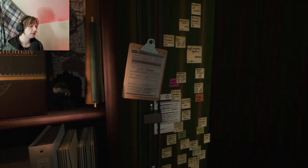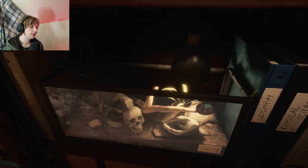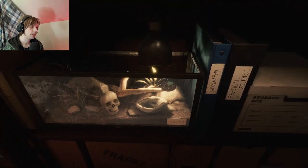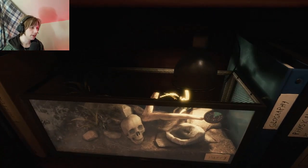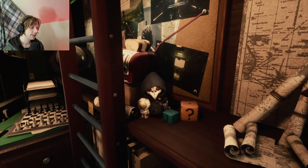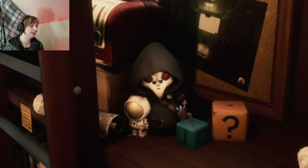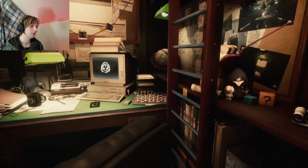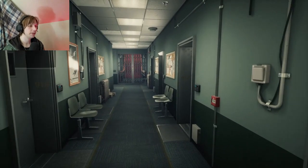Anomaly Collections. Top Secret. Ooh, big old book. Ooh, I can duck a little. There's a skull in that tank. Harry! There's something in there named Harry. Is that 049? Is that a doll of 049? That is adorable. Alright. Go to elevator. Take elevator to Sector B24.